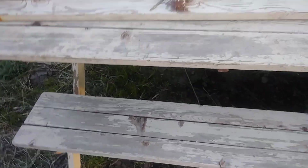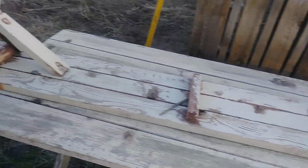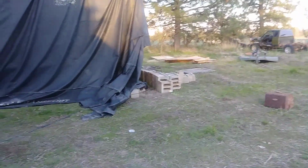This picnic table was given to me. It came from a Craigslist free finds, actually. It wasn't something he had listed, but he gave it to me. See, all of these bricks and blocks and pavers, including these over here by my son's trailer, that whole stack.